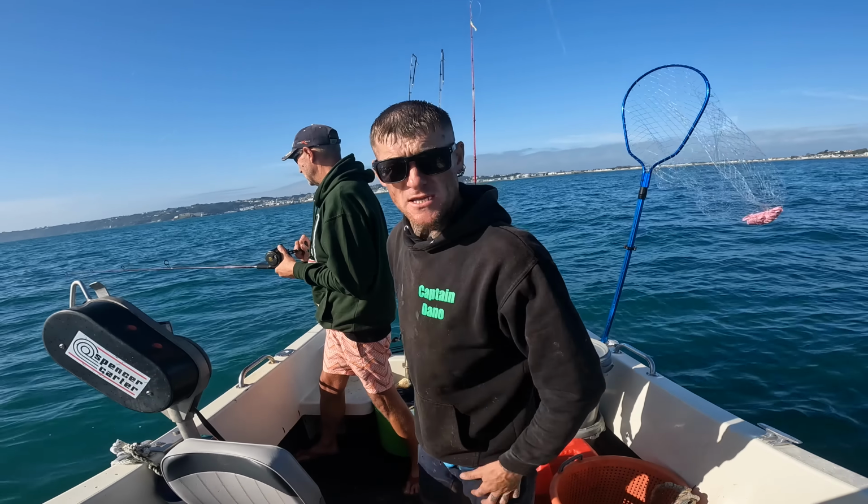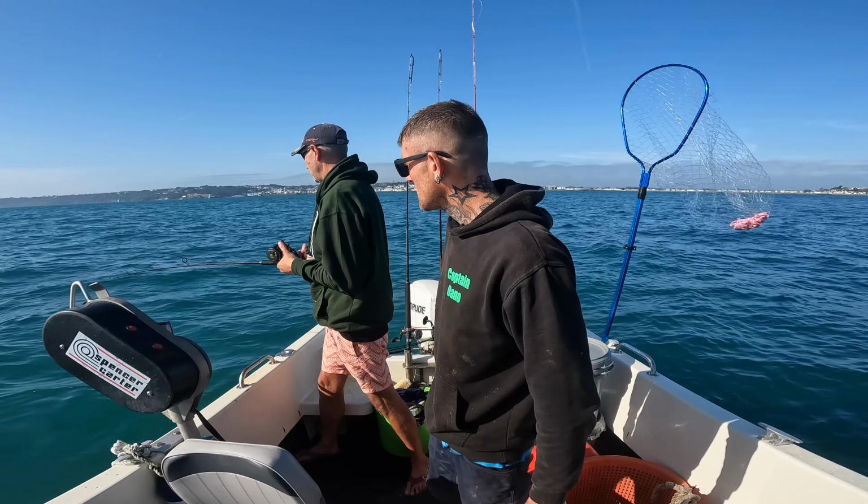Just had a load of markings on the sounder there. Oh, Johnny's lost it, I think. Let's go back down. He's come off. But we're going to head up and go do the lobster pots shortly. Tide is against us. That tide is really ripping through. So we're going to have to head up there, try and do these lobster pots. It's going to be quite treacherous doing them, but hopefully we can get through them.